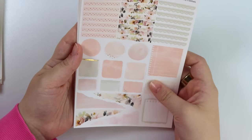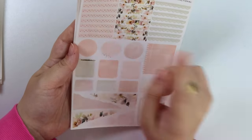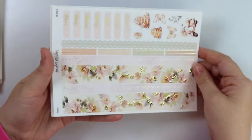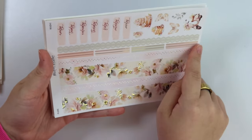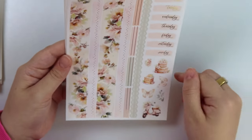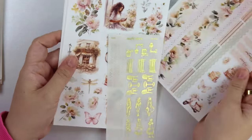Here is the functional page. Just a simple confetti header. The washi page. Simple confetti washi that matches. The thin headers, the lace washi, the foiled florals, and then the deco, which has some butterflies, a moped, and some more cake elements.